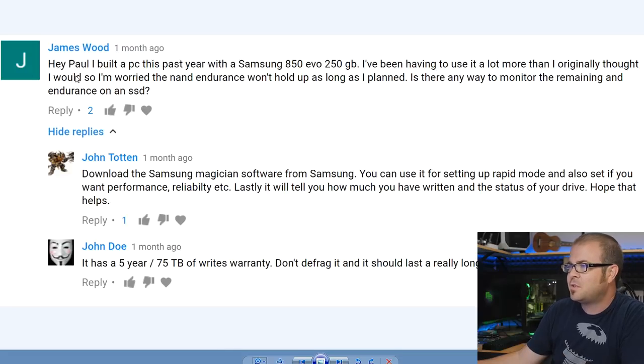But anyway, James Wood's question was, hey Paul, I built a PC this past year with a Samsung 850 EVO 250 gig. I've been using it a lot more than I originally thought, so I'm worried about NAND endurance and that maybe the SSD won't hold up as long as planned. Is there a way to monitor the remaining endurance on the SSD?